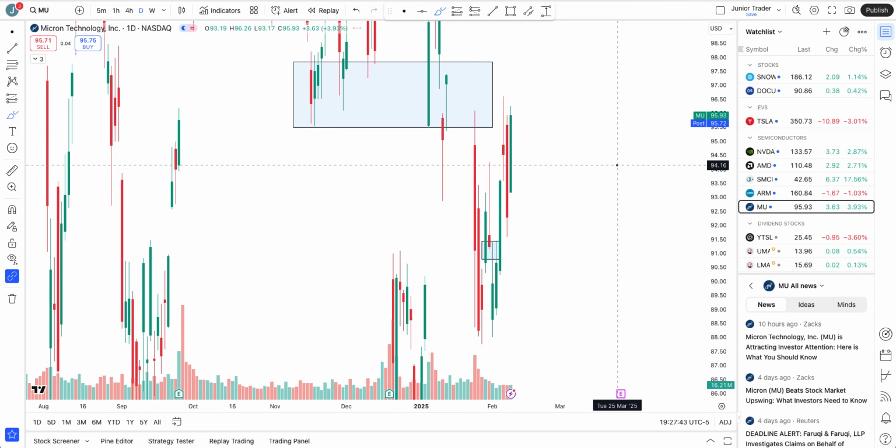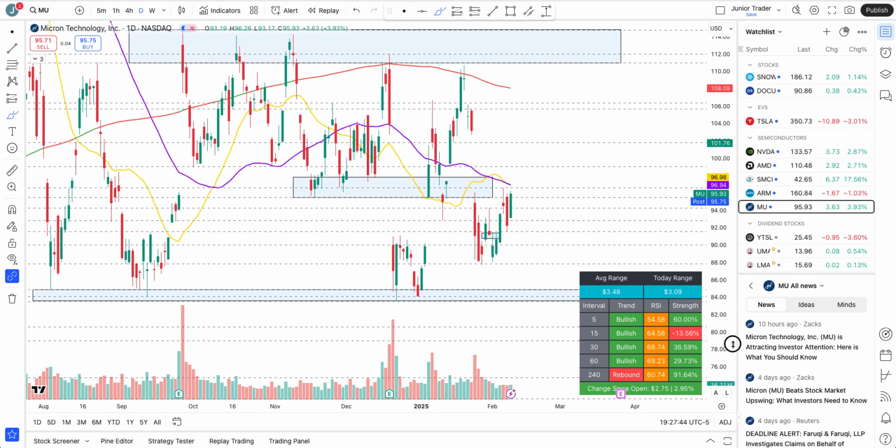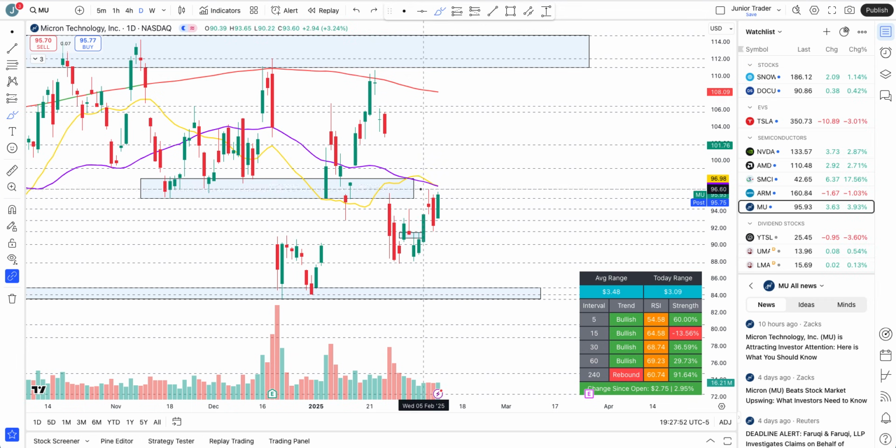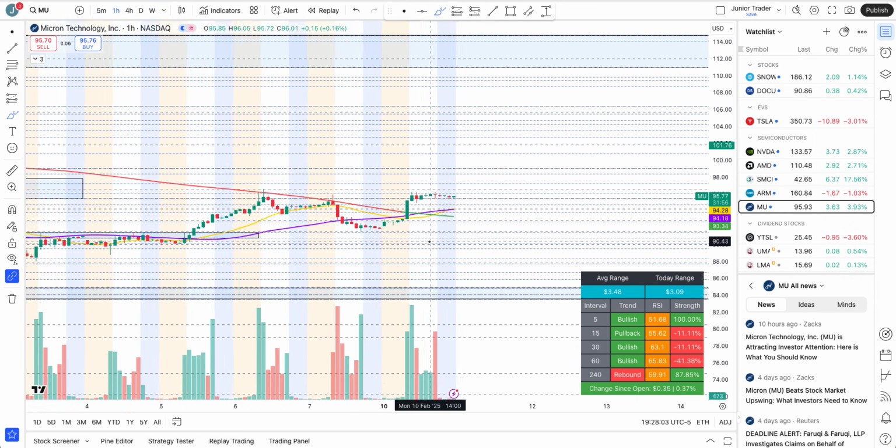Micron. Let's get to Micron. All right, guys. I told you in the morning as well, it's forming a good pivot. I showed you the structure in the morning as well. It gave us the bullish signal 3 days ago. We are still bullish. Well, at this point, technically, if we break out above $97, it's going to open up the doors to significant levels above, right? Overall structure is looking good.